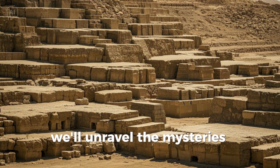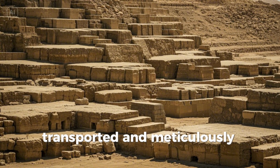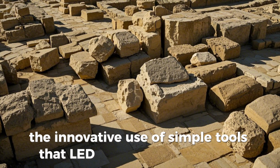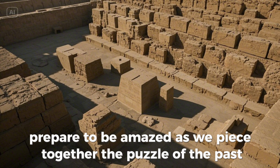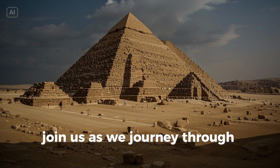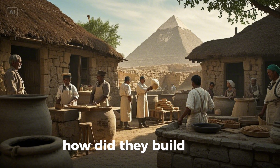We'll unravel the mysteries behind the construction methods: how massive stones were quarried, transported, and meticulously assembled with precision. Along the way, we'll uncover the secrets of ancient engineering, the innovative use of simple tools that led to complex structures, and the cultural significance these monuments held for their creators. Prepare to be amazed as we piece together the puzzle of the past, investigating not just the technical aspects but also the historical and cultural context that drove these ambitious projects. Join us as we journey through ancient landscapes, revisit lost techniques, and challenge our modern understanding of what's possible, all in a quest to answer one enduring question: how did they build it all?